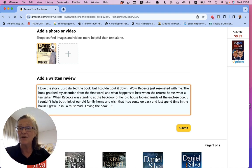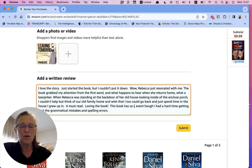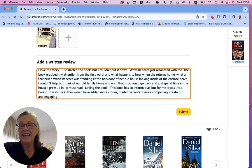The beautiful thing about Amazon, when your book is up there, especially if it's self-published, you can actually fix the manuscript and reload it, and it'll be ready for the next person. So it's good to start with something very positive. This book has so much potential. Even though I had a hard time getting past grammatical mistakes and spelling errors, this book is so informative. Or, this book is so informative, but for me, it was a little boring. I wish the author would have added more stories, made the content more compelling. I wish the author would have created fun and engaging connections.